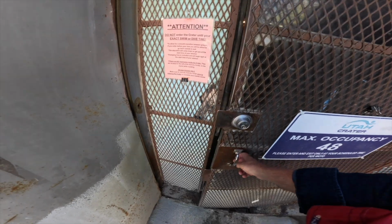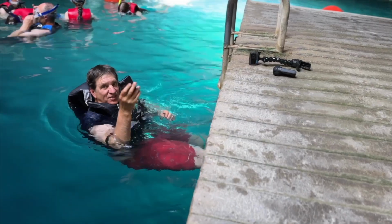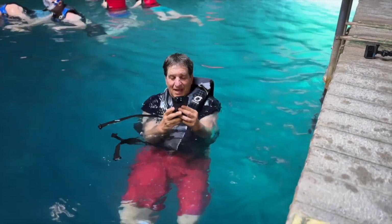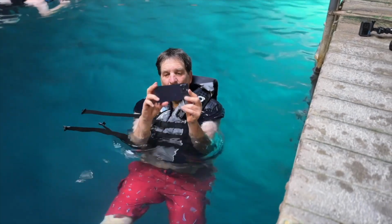And if you're like me, you're going to want to get your camera wet, and I know how to do that. So we'll start with the iPhone. Even though Apple says not to do it, this is a water-resistant camera, not a waterproof camera. But I've done it many times, and it's really good. So here we go.